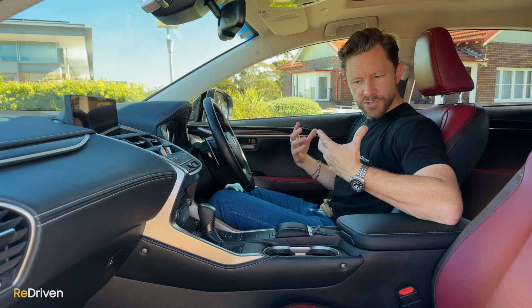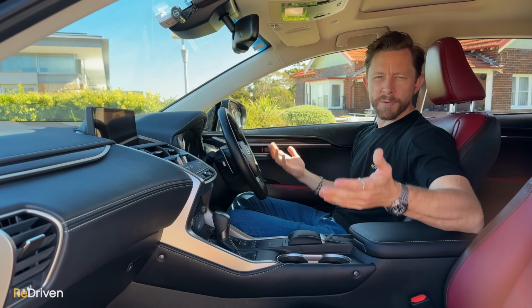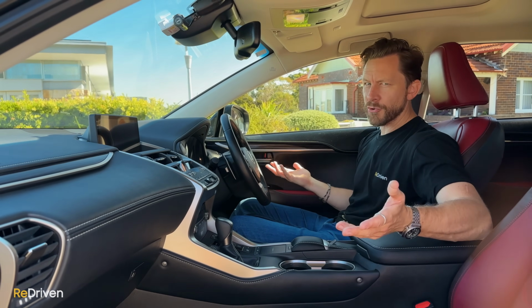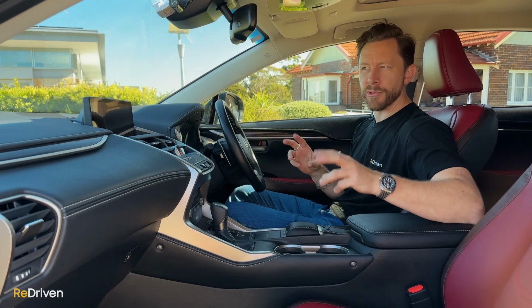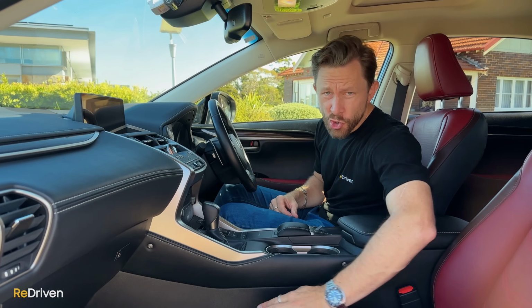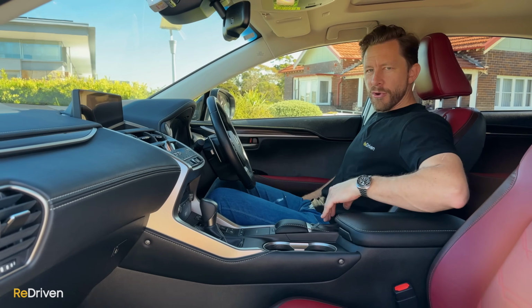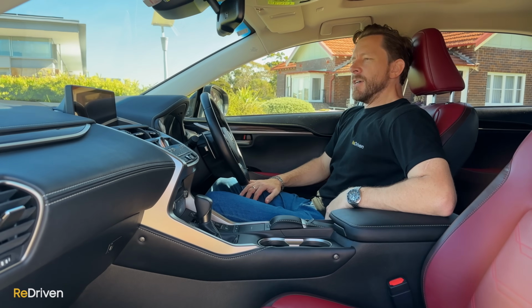It feels so quality. And again, back to the leather on these seats. This is one of the top spec sport luxury models. So you get the premium leather, not the kind of fake leather. And the leather, even after all of these years, is super soft, super supple. There's no signs of grossness going on. Love it, bloody love it.